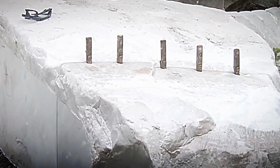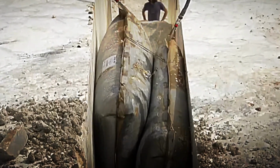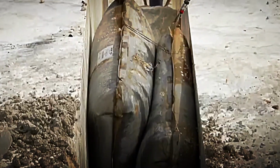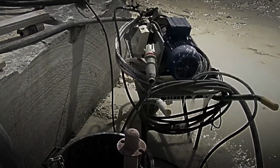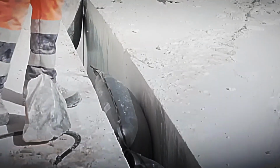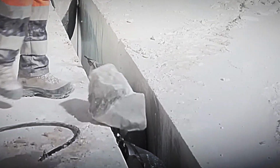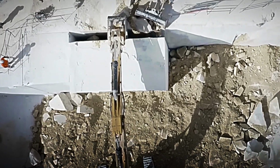In ancient times, the Romans used wooden wedges, which they moistened with water until the expansion split the rock. Today, the same logic is applied with a modern technology, hydro bags. These bags are inserted into the cracks and filled with pressurized water. When they expand, they generate a force of up to 600 tons, enough to detach the marble without damaging it.